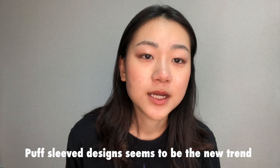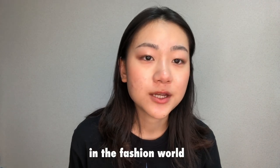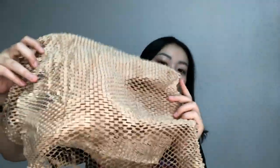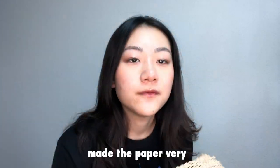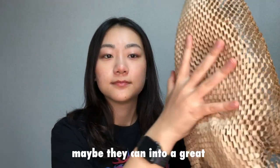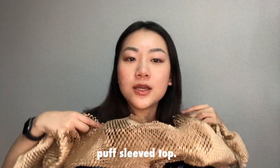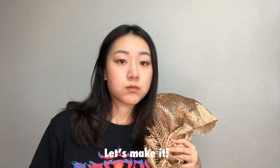Puff sleeve designs seem to be the new trend in the fashion world in spring 2020. And I feel this cutting method made the paper very fluffy and bouncy. Maybe they can turn into a great puff sleeve top. Let's make it.